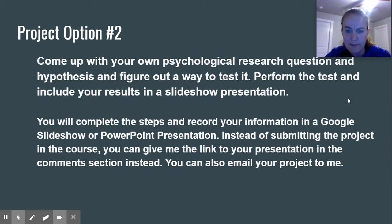You will complete the steps and record your information in a Google Slideshow or PowerPoint presentation. Instead of submitting the project in the course, you can give me the link to your presentation in the comment section instead. You can also email your project to me. So this project option isn't the one that's built into the course. So you're still gonna have to click through the other one, but if you choose this option, you don't have to complete the steps of it.